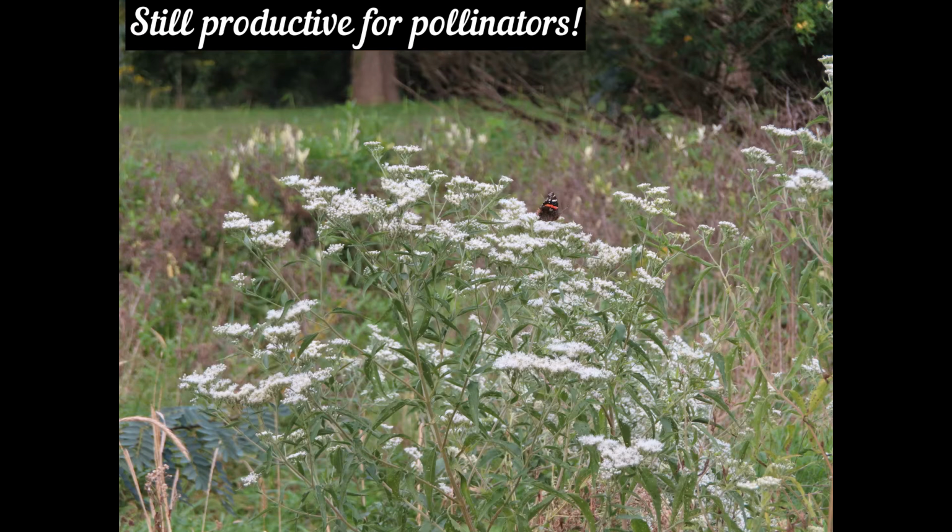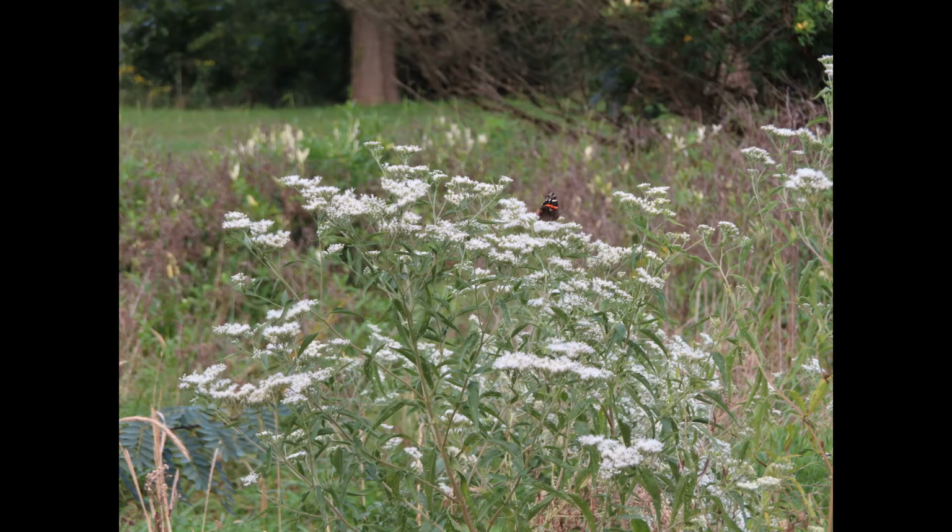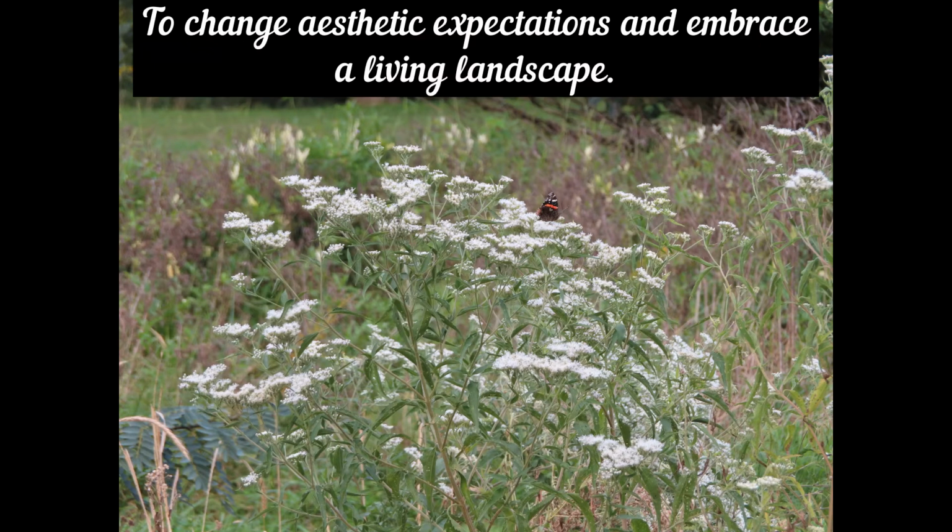Aesthetically, it's a little disappointing. On the other hand, maybe we can look at it as a learning experience. This is why it's important to keep a management plan going, and that things happen in nature, and they're good lessons. Not everything's perfect in nature, and from my point of view, we just need to change our aesthetic expectations and think about it in terms of life systems, a living landscape versus a pretty picture. And that's a challenge for all of us.